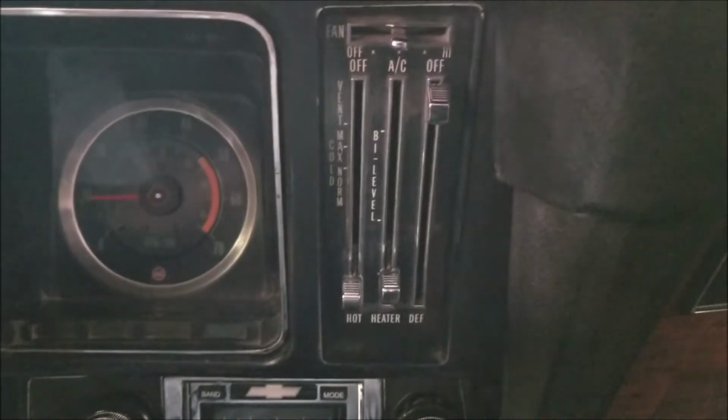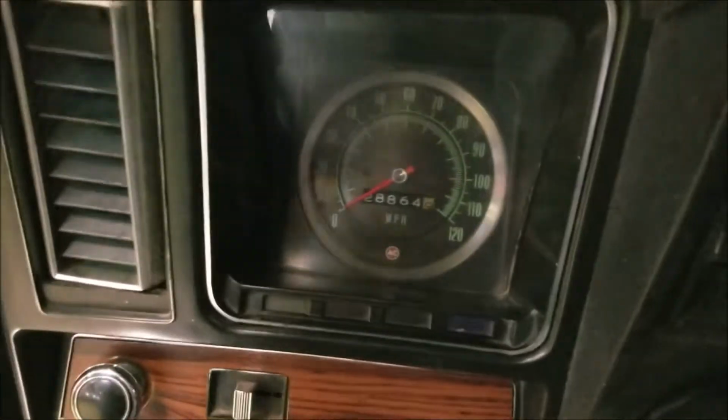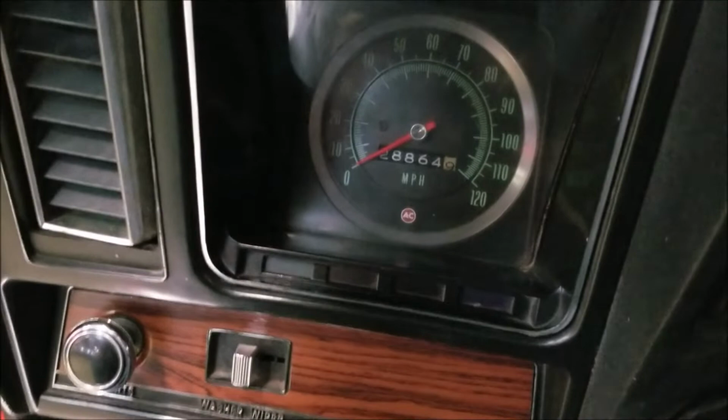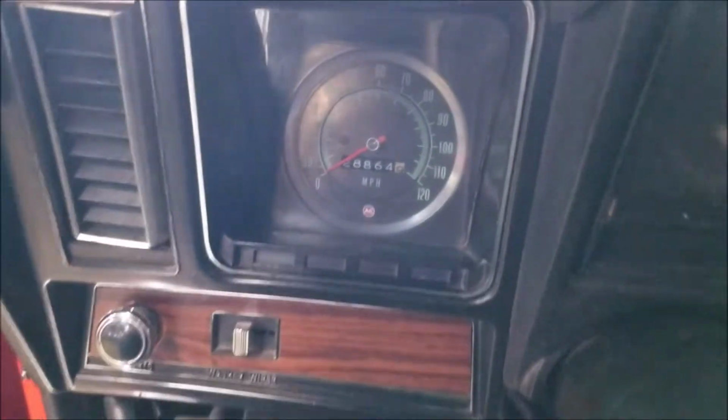Tachometer does work in it. See, here was the original AC control. Like I said, there's some components underneath the hood, but not all of them. Odometer, what does it show? About 28,864. Again, the car's been redone. Can't confirm or deny that those are the actual miles.